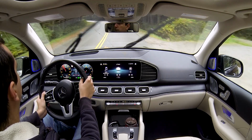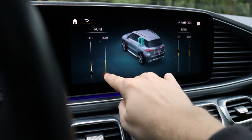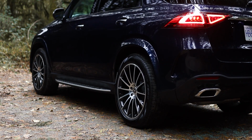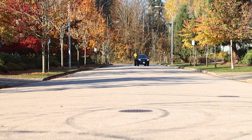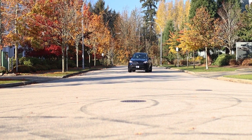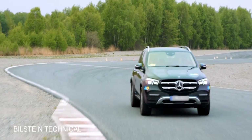However, the Mercedes has an ace up its sleeve. It can be equipped with something called e-active body control. This system scans the road ahead and automatically adjusts the spring rate, damping, and leveling at each wheel. Put the GLE450 in the curved drive mode and this system will lean the body into a corner much like a motorcycle would when cornering.